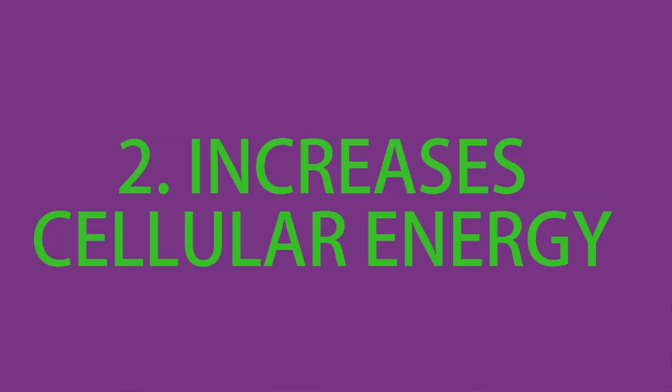The second thing is that it increases energy on a cellular level. That means it protects the mitochondria of the cell. Now, what is the mitochondria of the cell? Basically, that's the energy producing factory of the cell. That's where you get your energy at the most basic level. It's also a synergist to B vitamins, and we know B vitamins are great for energy as well. It helps to make B vitamins more effective. Some athletes even use it to increase their athletic performance.